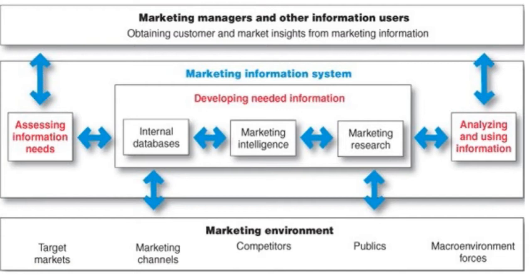Marketing information systems is defined as the people and procedures for assessing information needs, developing the needed information, and helping decision makers to use this to generate and validate actionable customer and marketing insights. The procedure begins and ends with the customers. The information is used by the company marketing department and other managers. The company's managers, partners, suppliers, and distributors may also use this information.